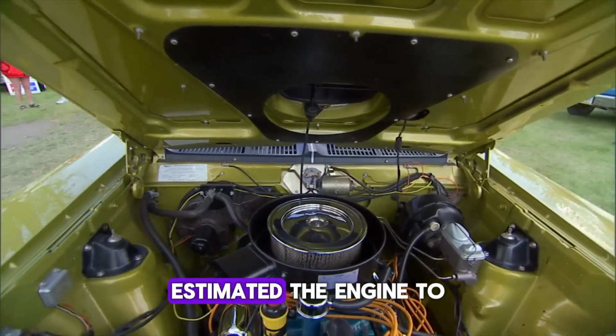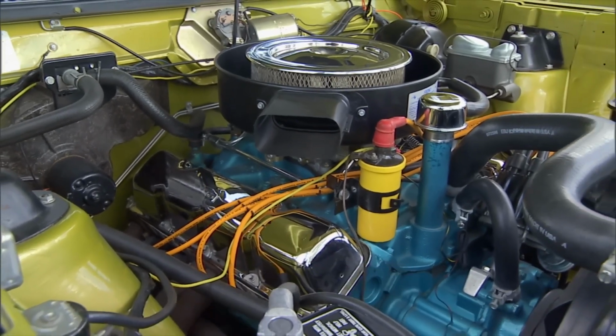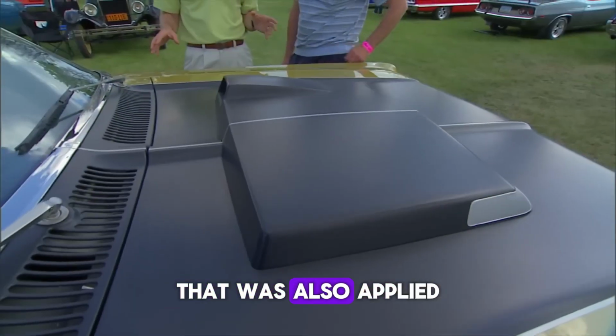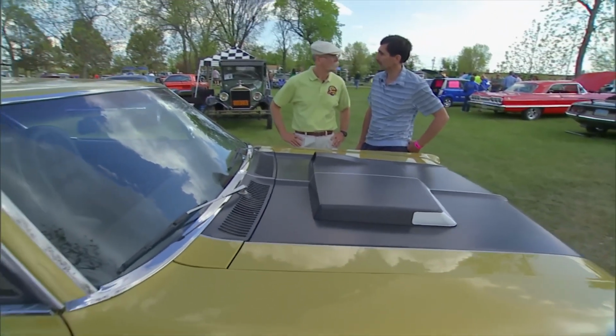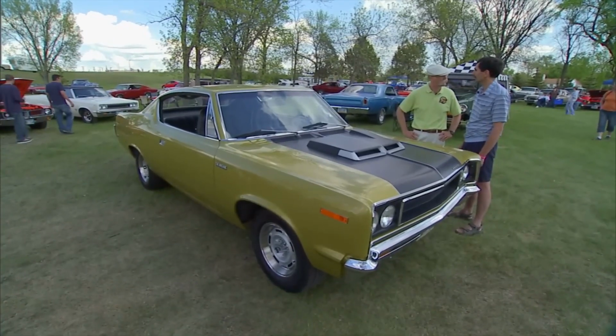Early testing estimated the engine to have 340 horsepower and a quarter-mile time of 14 seconds, according to the dyno. The Rebel Machine was finished with the patriotic paint job that was also applied to the Javelin and a different vehicle that we'll talk about shortly. It was somewhat too late to really embrace the Rebel Machine.